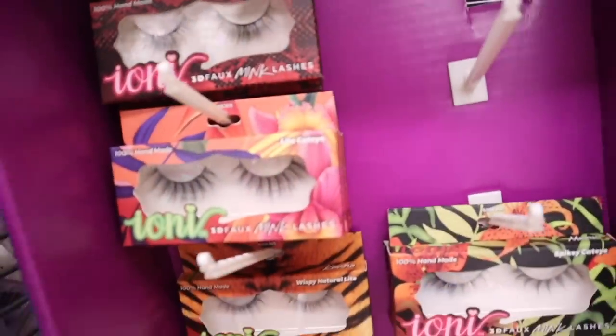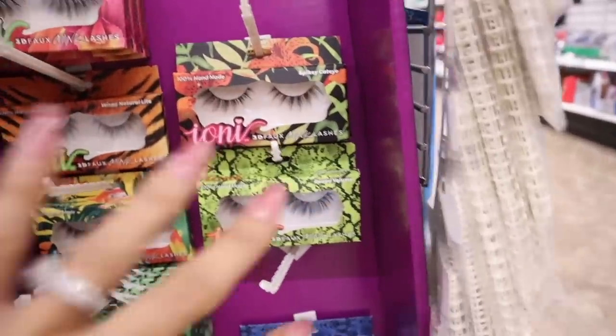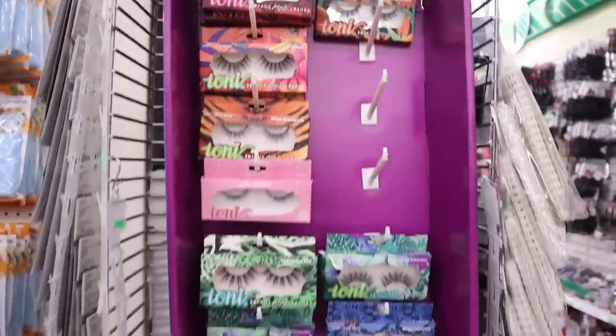And then all the way down here, they have Light Cat Eye. So more on the natural side, Spiky Cat Eye. Pretty much all of these are natural looking. More of the Doll ones, Wispy Crisscross. So yeah, that is pretty much everything that is new. But if you guys want to see my previous video, then definitely check it out.